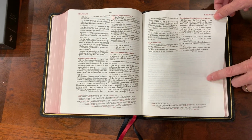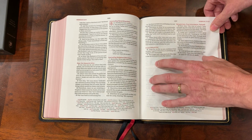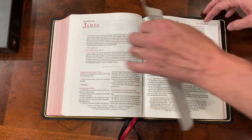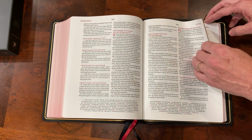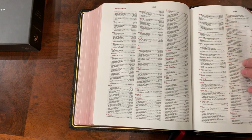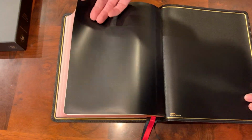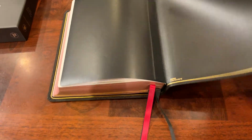They stop the book on the page that it ends. They don't try to cram another one in there, so you got a ton of note space there as well. And then when you get to the end, man, this thing smells so good. I just can't get over it. Has a nice little concordance. And then, of course, you have your Thomas Nelson maps in the back. So, man, this thing's beautiful.